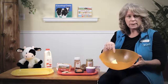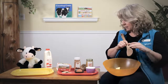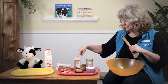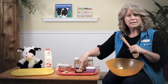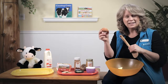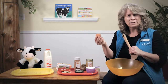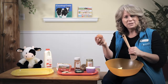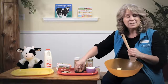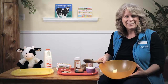So if we mix the butter and the sugar together, and then we add some flour and some honey and some cinnamon and an egg. Do you remember what part of the egg we have to add? The yellow jiggly part. We have to separate it from the white part. That's hard to do. But remember, you can do hard things. And it takes practice. You might not get it right the first time. That's okay. You'll get it.